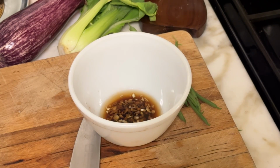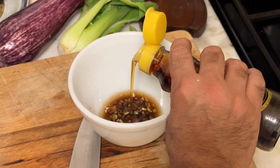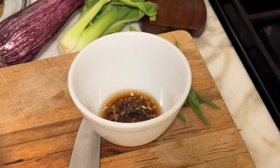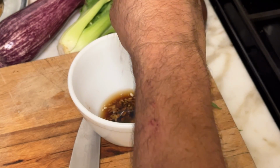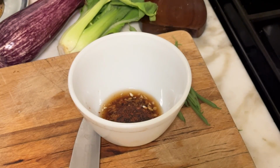I say it every time I use it: very, very potent. And this one's brand new. I just got it on this past weekend's Haraina run. So let's see what that tastes like. Oh, and the gochugaru, Korean red pepper flakes. I got these out because it's Napa cabbage time. I'm getting ready to make my kimchi.